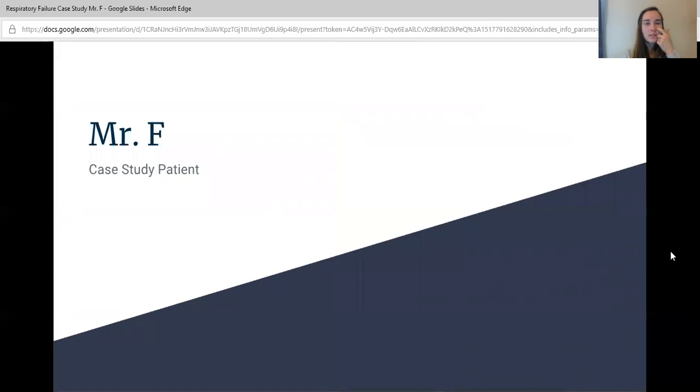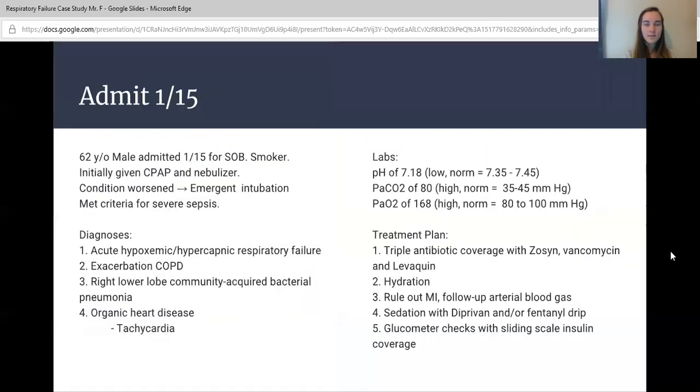My case study patient's name for the case of confidentiality is Mr. F. He was admitted on 1/15. He's a 62-year-old male admitted for shortness of breath. He has a past medical history of smoking for over 20 years. And he was initially given CPAP and nebulizer treatment to help him breathe, but his condition rapidly worsened, and so they had to emergency intubate him, and he met the criteria for severe sepsis.